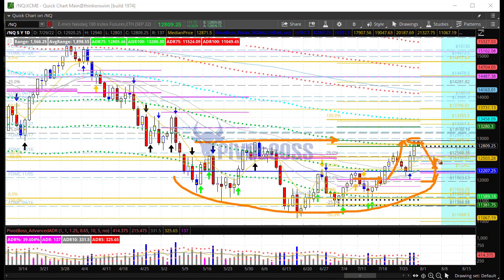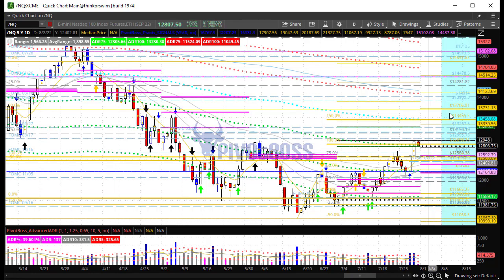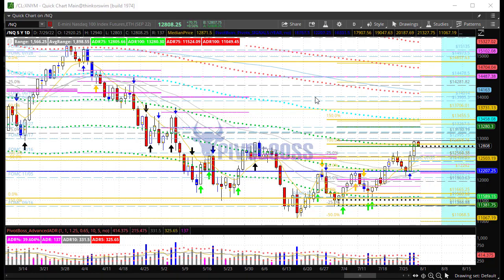If this thing can pull back and hold, we may see an attempt to rally back toward highs. Above 13K opens up 13.7, 13.8. Beyond that, you start to open up some upper levels. So again, this could be rather bullish here if price can hold on the early weakness next month into the pivot range. We take a look here at crude oil.